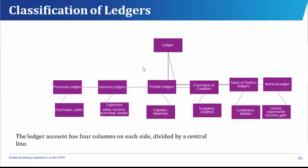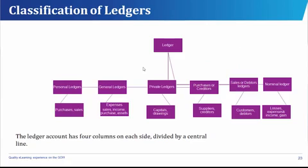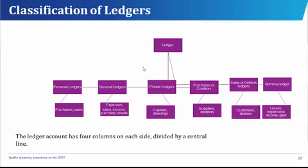Under ledger, we have the personal ledgers, general ledgers, private ledgers, purchases or creditors ledger, sales or debtors ledger, nominal ledger. Now, the personal ledgers could include purchases accounts, sales accounts. General ledgers includes real and nominal accounts, that is, accounts that relate to income and expenses, while the private ledgers relate to capital and drawings, basically.